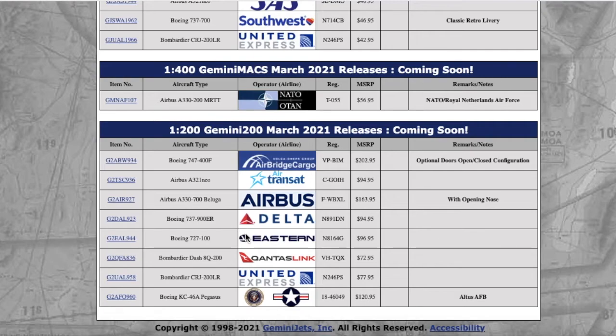And of course, the reason why I'm not saying if I need these models or not, 1-200 models or Max, is because I don't really collect Gemini Max, and I don't really collect 1-200 models. I want to start doing it, but first I want to have a strong 1-400 fleet and then move on to collecting 1-200s, if you know what I mean.